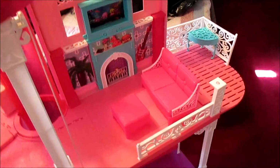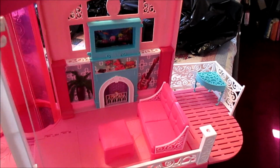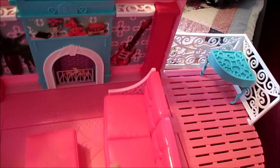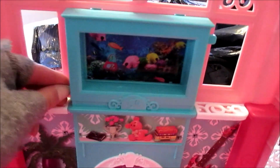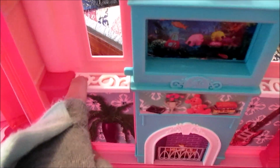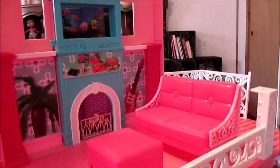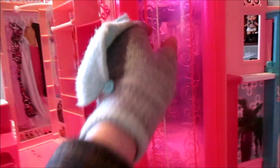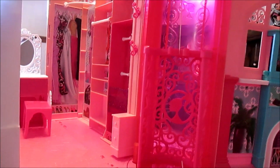This is marketed with the Life in the Dreamhouse dolls. And I do remember when this came out, I thought it was really awesome. Patio area and then the living room. You can choose what's on the TV. And it has all these little peg areas, so you can put some of the accessories. So there's a planter that you can put there, which is really nice, so when you're playing with it, the pieces don't fall. And then it does have this elevator that you pull up using this rope, which I think is really cool.